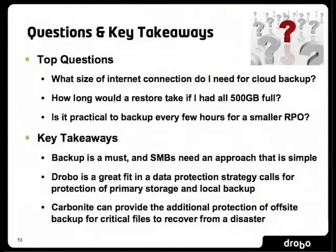Secondly, if you need all 500 gig returned to you immediately, Carbonite offers a product called Rapid Recovery. What this does is we will literally download all 500 gig onto a hard drive that day, overnight it to you. You'll have it the next day. So you can be completely up and running within about 24 hours, exactly as you were previously.